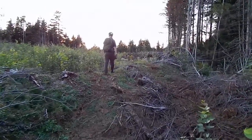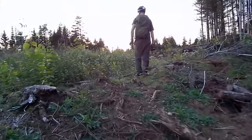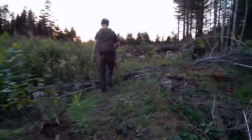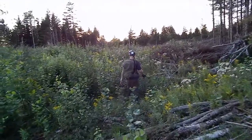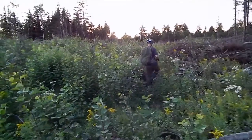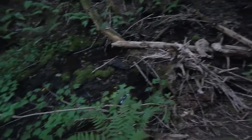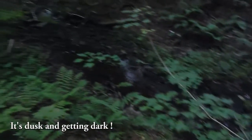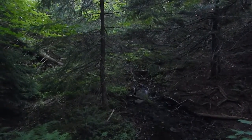All right, now we're on our way to the Slack Brook Adit. And it's not too far from the gorgy pit there, but it does take some bushwhacking through the clear-cut field. All right, here we are on Slack Brook at the brook level. And we just have to head down a little bit more hiking and we'll be right at the portal.